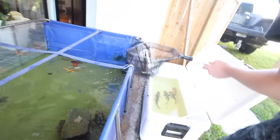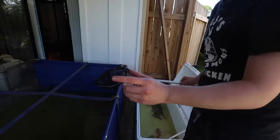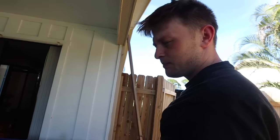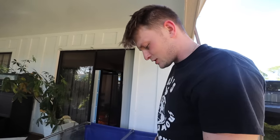Holy cow. That thing is huge. Those guys we got literally like this big. I think we got all those from pet supermarkets. We went on like a little drive around whole South Florida looking for red tails, but we just kept on finding these.